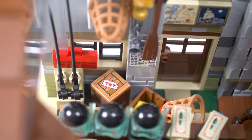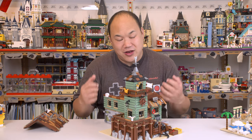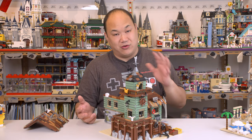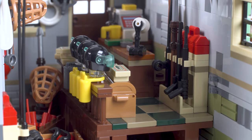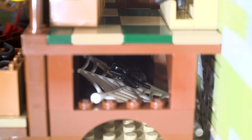Go blow up some more stuff. A couple more fishing rods there on the corner and another red toolbox. You see what I mean? A slice of heaven right there. So good, man. Okay, so underneath the counter is one final piece of this room. It's a small little spider on a cobweb that's hiding underneath there.